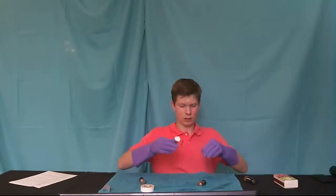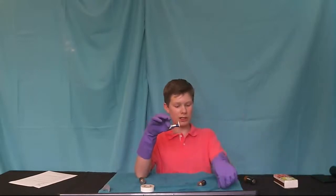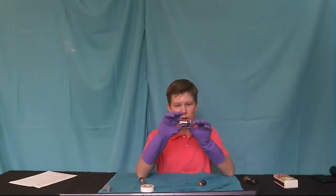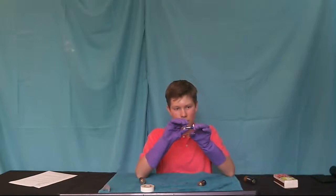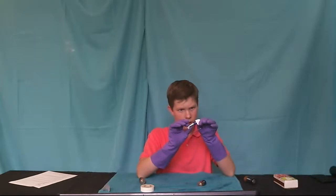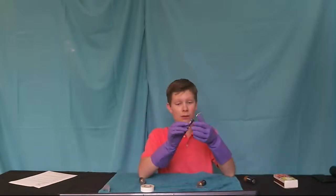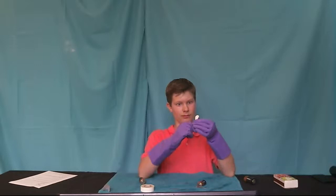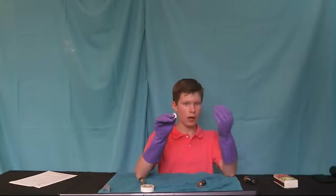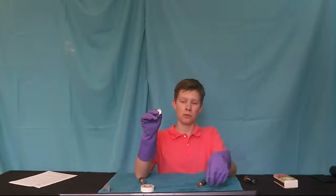Alright, let's see if this picks up anything. What? The AA works, but the C battery doesn't? Oh, wait a second. It worked for a second. The tape is not sticking anymore. Like I said, it burnt through. But we got it to stick with the AA battery. That's really weird. So AA works, D battery works, but no with the C battery. Interesting.